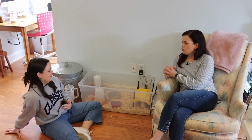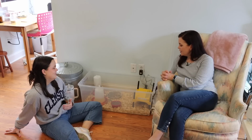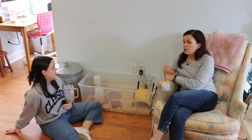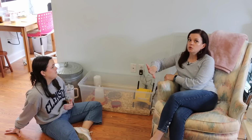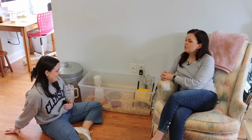Brenna has not met them yet. We thought they'd been traumatized enough for one day as far as being shipped in a little box from Ohio to North Carolina. So we will introduce Brenna to them tomorrow. And so right now in the schoolroom, if we're not in here, the lid is on and the door is closed. So that will be a fun, interesting little thing.